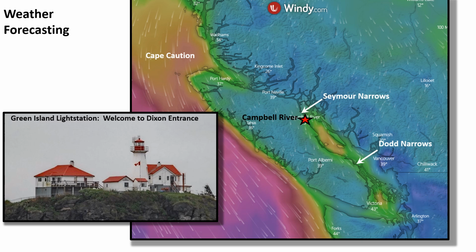Weather forecasts in the U.S. are provided by the National Weather Service and in BC by Environment Canada. In the weather section, we will discuss the use of weather apps such as Windy and SailFlow to predict wind speed and direction, and where to find actual conditions reported at light stations and buoys.